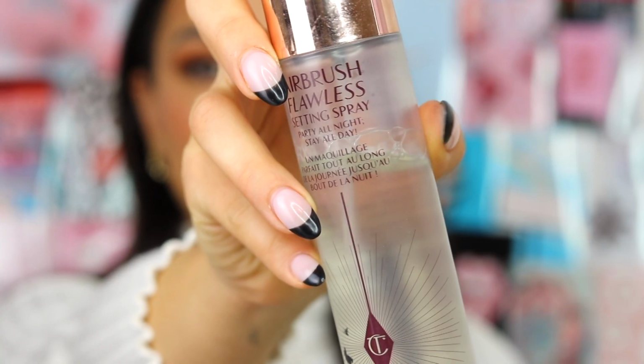There are so many setting sprays on the market, so when I got this one, I was like, I don't really know how well that's gonna work. But on the front, it says party all day, stay all night. You do. I layer this on like 2 or 3 times when I finish my makeup, but when I go out and I see friends, they're like, how does your face not look oily? Like, how does your makeup still look as good as when you came?